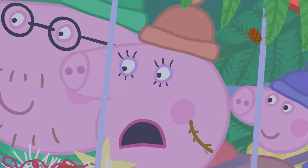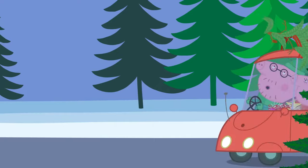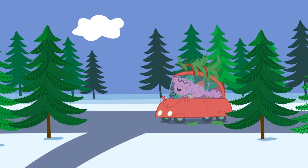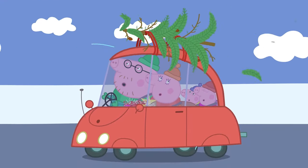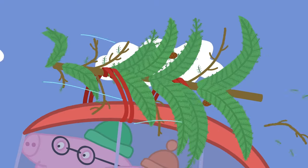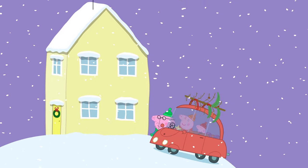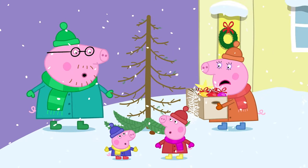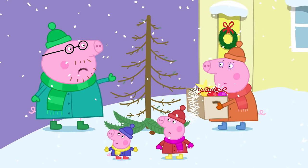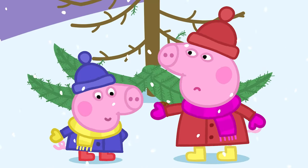Trees on the road are brushing against the tree on our car. Oh, no! Maybe this road with no trees will be better. This road has no trees, so the wind is blowing the Christmas tree. Dear. All the pines must have fallen off on the way. But we need a tree for Christmas.